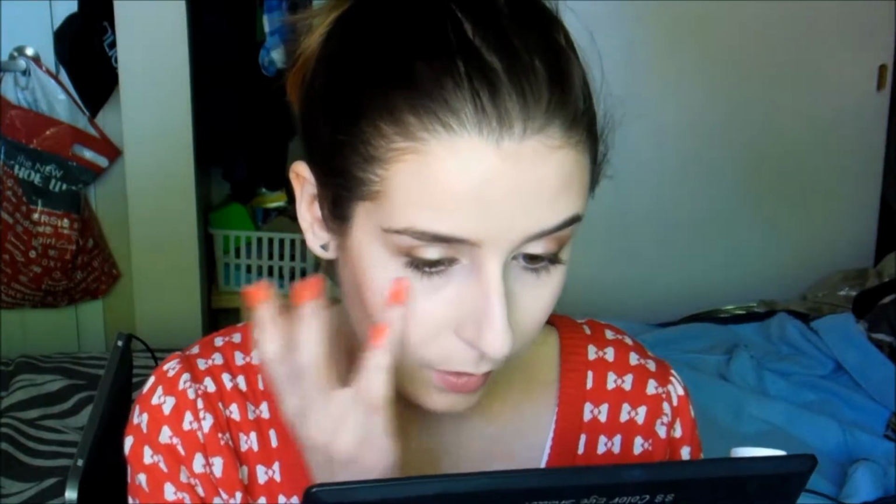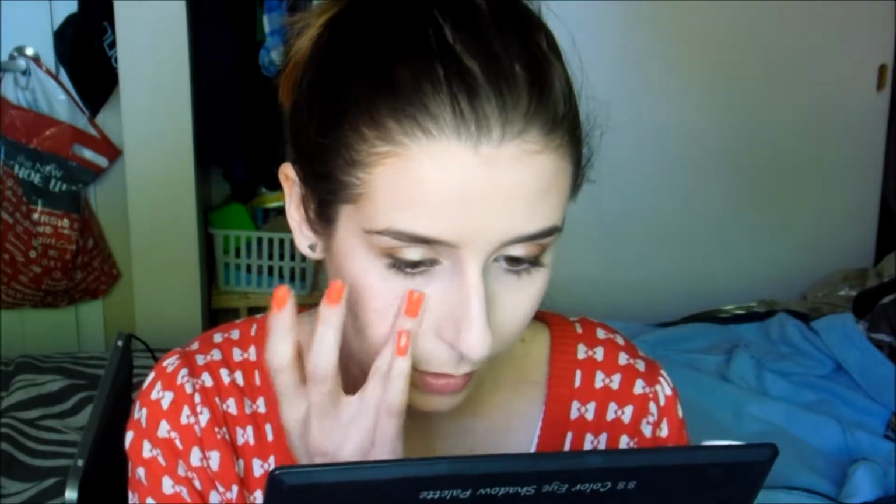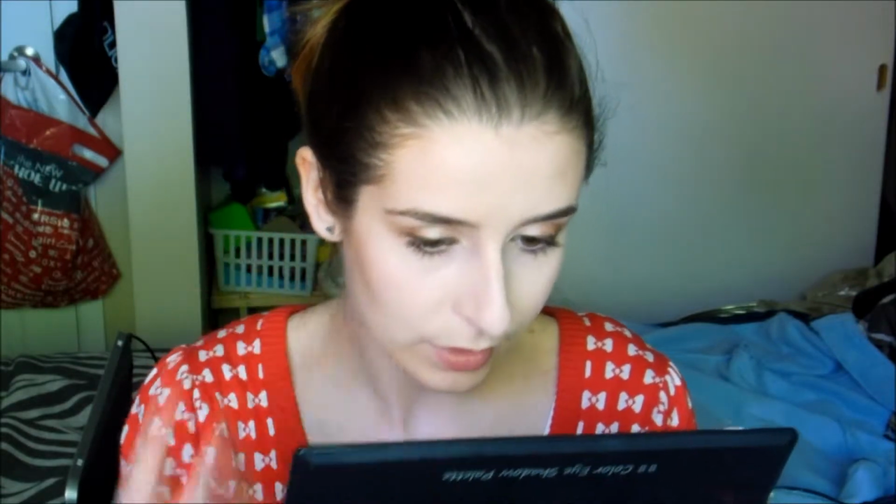This is going to add a very healthy looking glow to my skin, and I love it because it just adds a little bit of a shimmer, and it just helps bring the light to your face so that you look really healthy and kind of glowing.